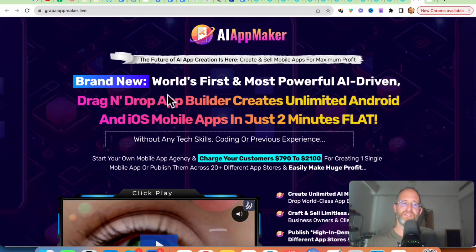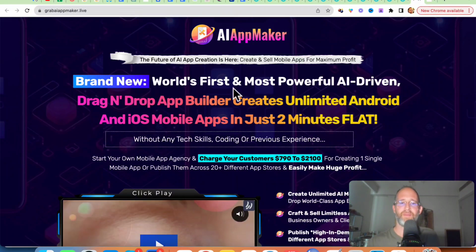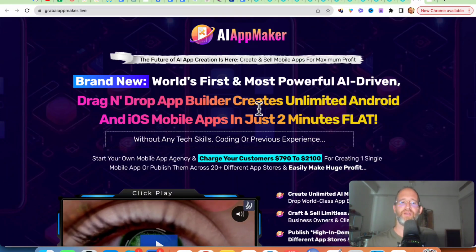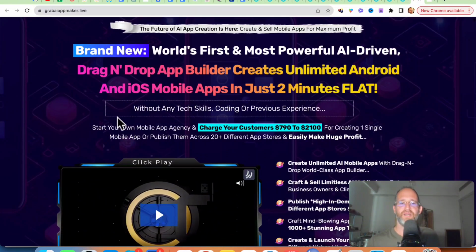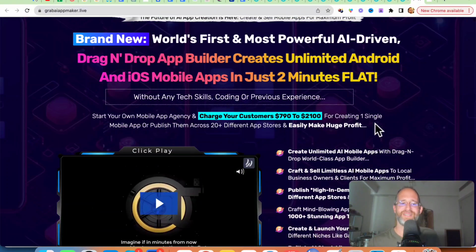Let's take a look at the sales page here together. It says brand new, world's first and most powerful AI-driven drag and drop app builder creates unlimited Android and iOS mobile apps in just 2 minutes flat. Start your own mobile agency and charge your customers $790 to $2,100 for creating a single mobile app.